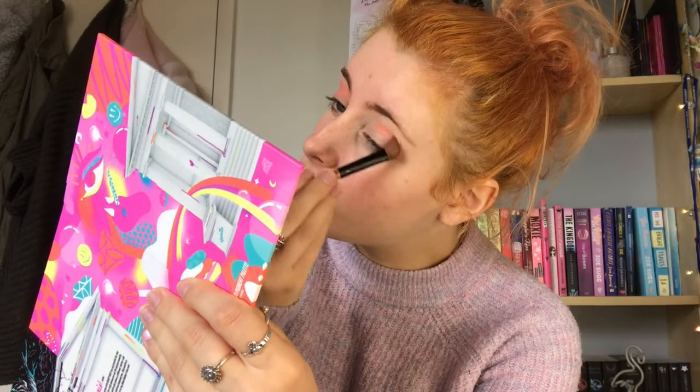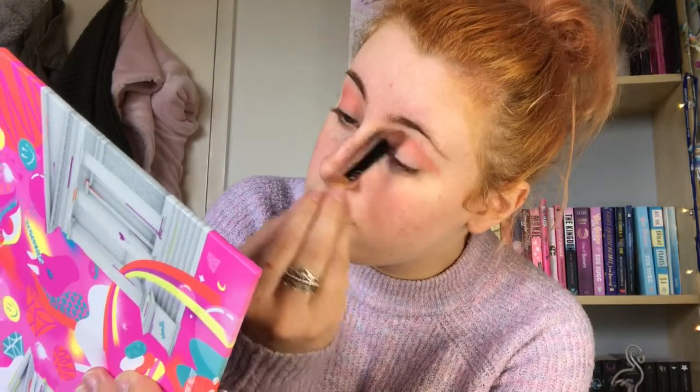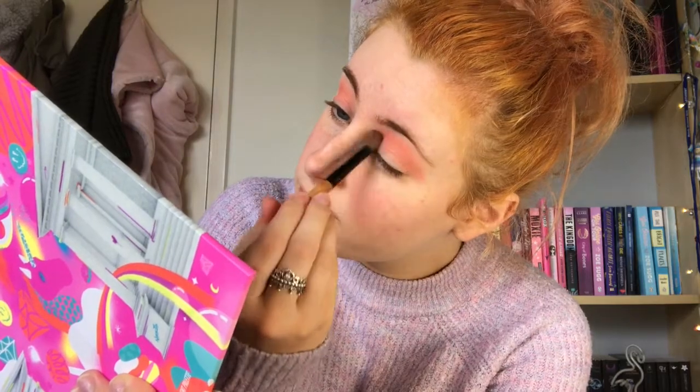Oh, okay. Oh, that's so pretty. That's so pigmented as well. I expected nothing less from our queen. And there's no fallout on my face so far. There's a tiny bit in the pan, but it's nothing major. I do expect it with how pigmented that is, but you know, you kind of expect it.